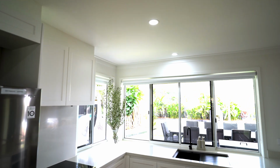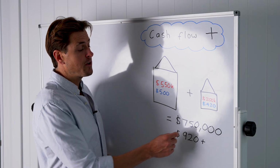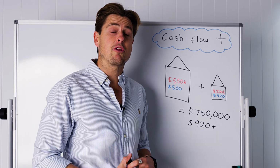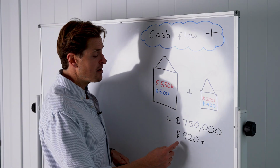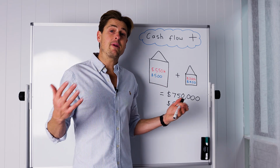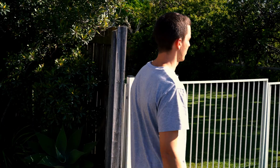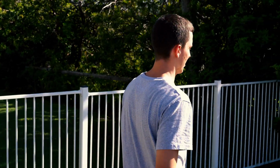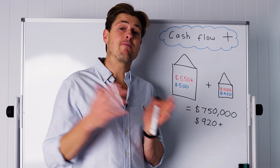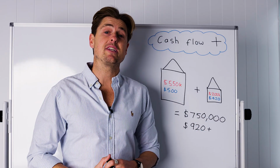So if we look at the $550K property plus the $200K granny flat, we're looking at about a $750,000 investment to be in one of the top performing capital cities of Australia for around about the $920 a week in rent. Now, to find properties on the east coast of Australia close to the city that are still undervalued is extremely difficult unless you're looking in the Brisbane market. What I wanted to do now is actually break down the income versus the expenses on this type of opportunity so you can see just how good this deal looks.